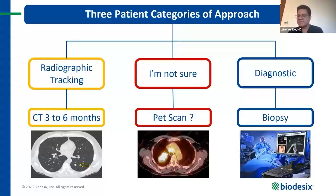And the third category is the diagnostic category. We take a look, we say, hey, this is 20 millimeters, upper lobe, speculated, active smoker. I know this is cancer, and they move to biopsy.